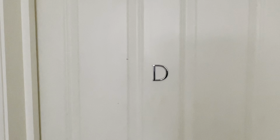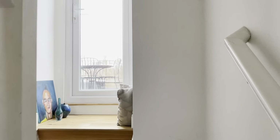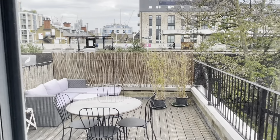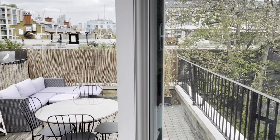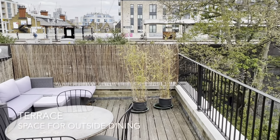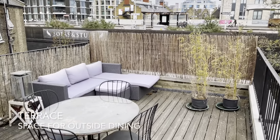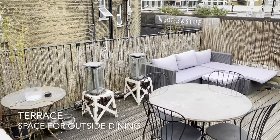Spread over the second and third floors of the building, the flat's front door is accessed via a communal corridor. The property has a good-sized private terrace, providing space for outdoor dining.